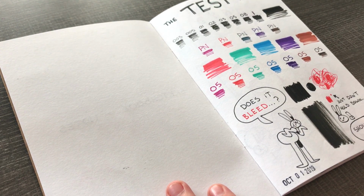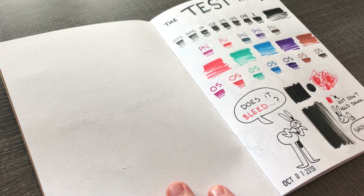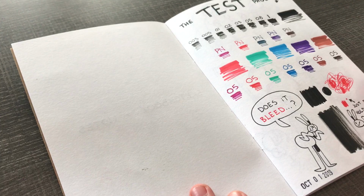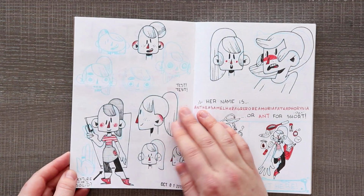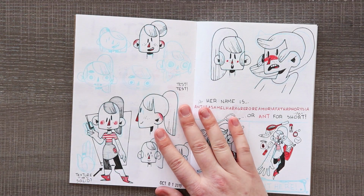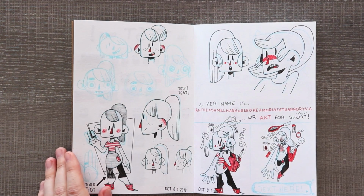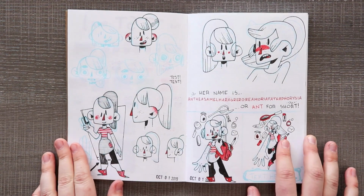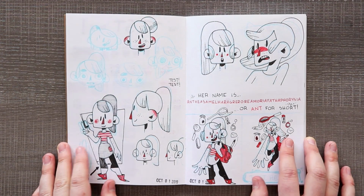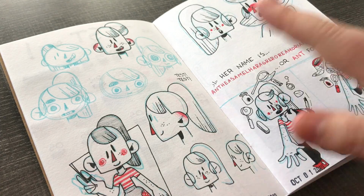The story was not written. I didn't know my colors or my characters or anything. So I started off by doing some tests just to make sure it didn't bleed too much. And I discovered that if I did hold down the pen, it would bleed. And that's when I thought I could use both sides of my paper, and then I ended up finding out that they did bleed a little bit, and I had to tape all my pages together. So starting off, this is our character design.